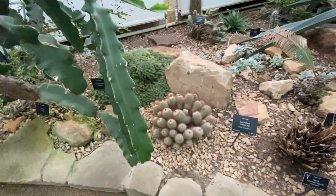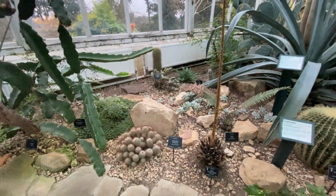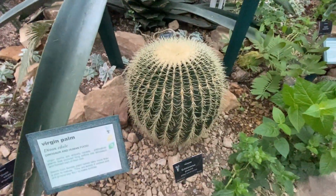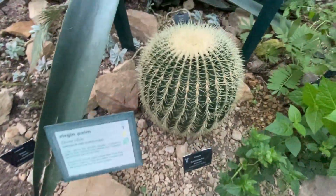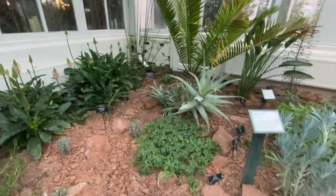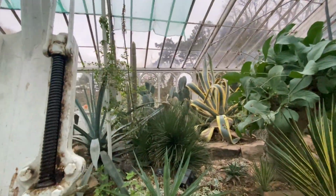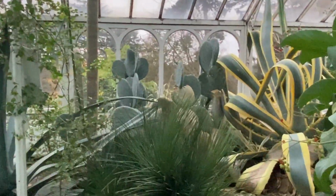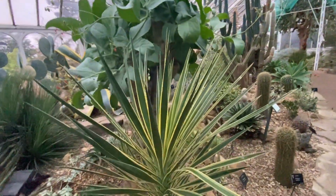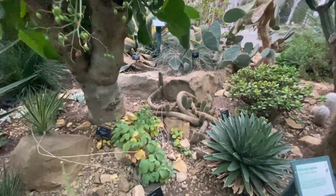There's a cacti there. Oh, look. Look at this one. Yeah. Over there. Virgin palm. Look at that huge one there. I bet it's... Try touching it, darling. No. I don't think so. A huge one there. Look. The leaf. These big ones. Massive. Look, that's a long one there.